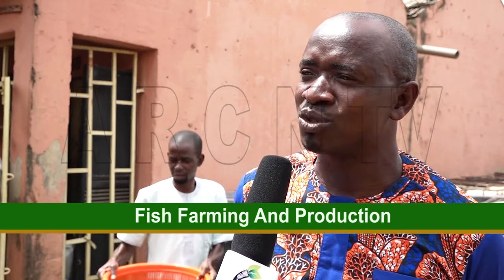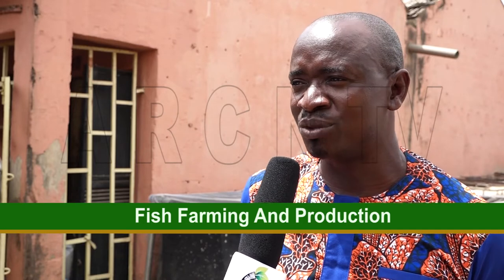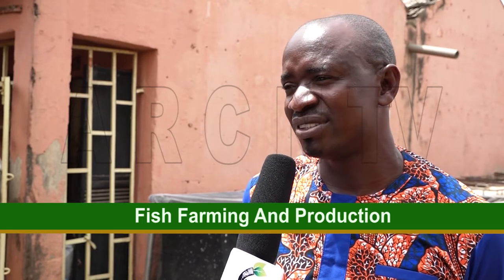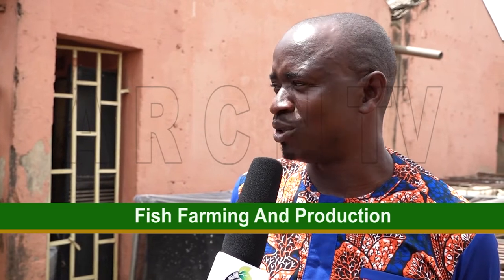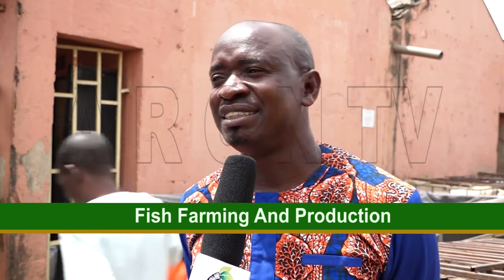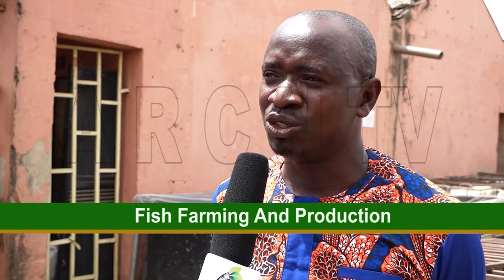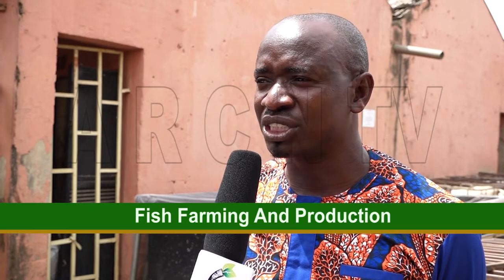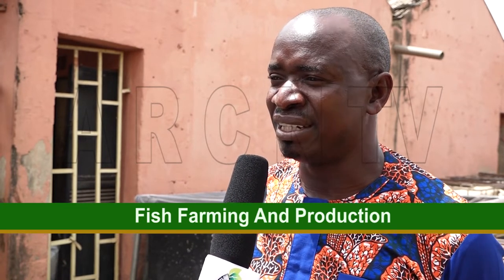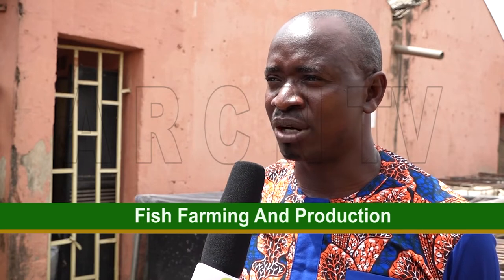And the jumbo, we have 2 types. We have the one that grows for 3 months, and we have the one that grows for 4 months. I think that is the size that we normally give out. And not only that, the fish have different species. We have Dutch claras, we have normal Dutch, and we have hybrid, and we also have pure heterobranchus.